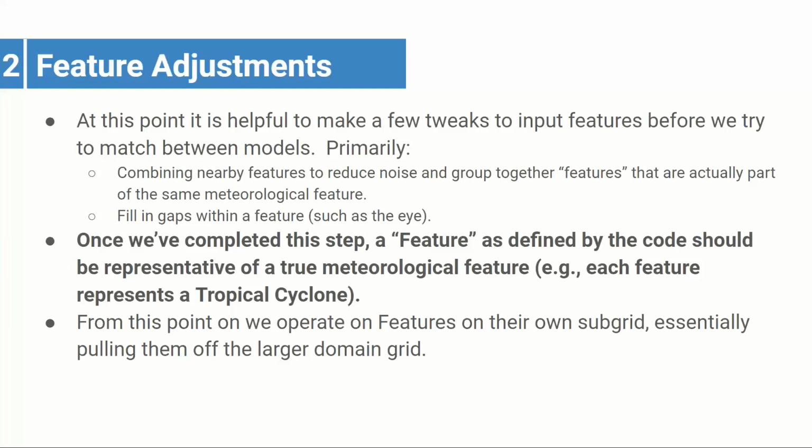So the goal here is that once we've completed this step, a feature as defined by the code is what we call a meteorological feature, or a tropical cyclone in this case. From this point on, we operate on the features on their own subgrid, which is just a snip of the larger grid at the same resolution. But we've essentially pulled them off the larger domain grid. I should also note that at this point, we collect a few basic statistics about each feature, such as location and size, that we're going to use when we go to our matching algorithm.